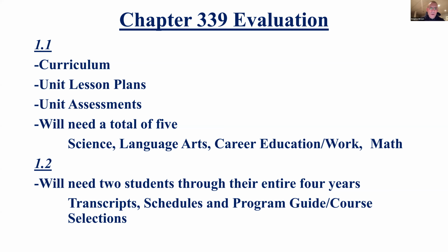One of the things that Chris touched on, and that's why I had Bethany leave this up here for a minute, is in the PowerPoint, and this will be in the repository, or she'll email it out as well. But 1.2 here, and with the new evaluation, that might not match up exactly, but you want to look at providing Chris and the team 2 students through their entire 4 years, their transcript, their career objective form, where they're going to go. And that's on you as the teacher.